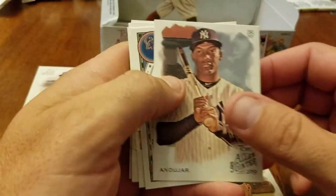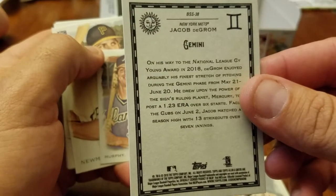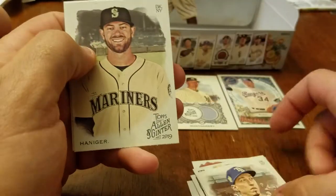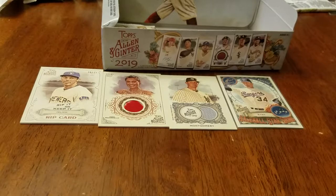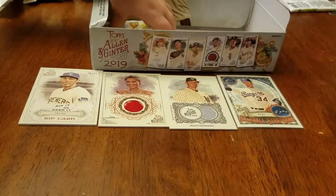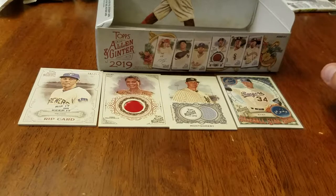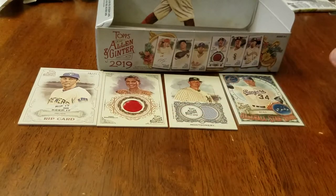AJ Burnett, Andy Har, DeGrom, Baseball Star Signs. Murphy, Newman, Snell, Haniger, and another DeGrom. You get the last one? I'm getting it. Go ahead. I'll get it. And since I have a lucky hand for Nolan Ryan, I sure do. Busy, busy box, be a Nolan Ryan relic in this card. No rip card. Okay. I don't know if we're gonna get a Nolan Ryan. We're gonna be okay.